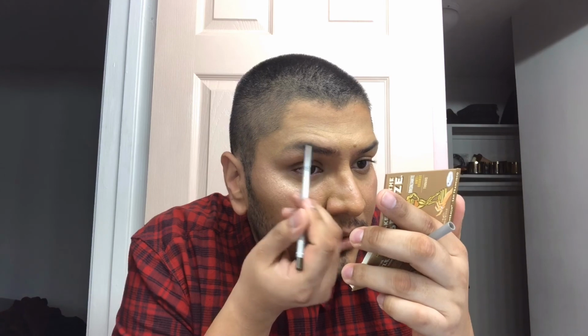Tell me guys, what do you guys think? Do we like the highlighters so far? I hope we do. Just gonna go ahead and brush a little bit. Give a little bit of dimension. And then a little bit more.